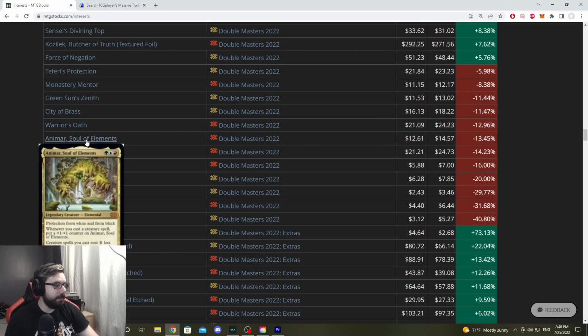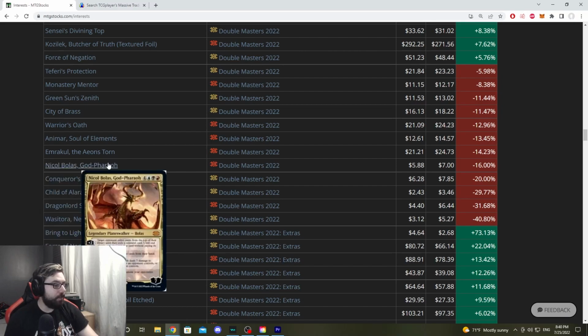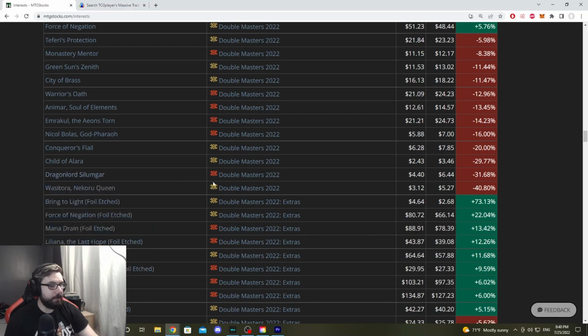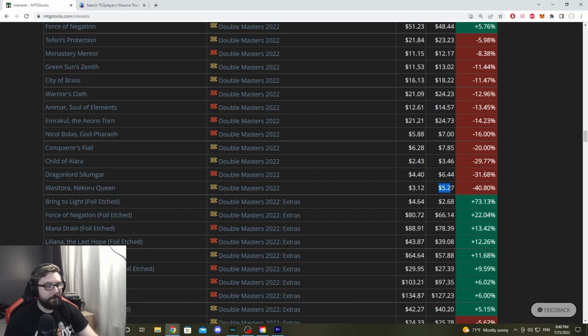I thought it was a pretty popular card to play as far as elementals go, but I think everybody is more hyped about the, again, foil etched version of this card, if I recall correctly, so going to be hard to beat that. Emrakul and Nicobolas also going down in price. Conqueror's Flail, Child of Alara, Dragonlord Silumgar, is down 31%, and then our lowest hitter is Wasatora Nekoro Queen, down 40%.